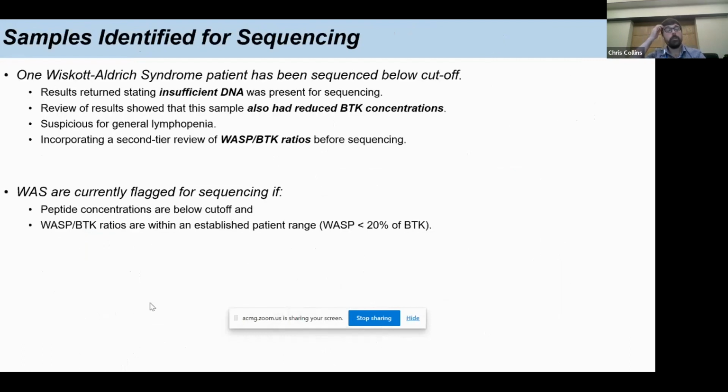So what samples have we sent for sequencing so far? We have 2 case studies that I'll talk about here. We have sent 1 Wiskott-Aldrich syndrome patient that was sequenced because it came back below an initial cutoff. But what we got back from PerkinElmer Genomics, who's doing our sequencing, is that there was insufficient DNA to do the sequencing. And when we went back and looked at the concentrations of all the peptides, we also saw that this patient had reduced concentrations of BTK peptides, right? So those XLA peptides that we look at. So we're suspicious, okay, is this just a general lymphopenia, and that's why there was not enough DNA there to do the sequencing.